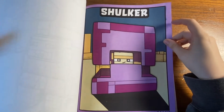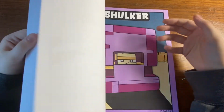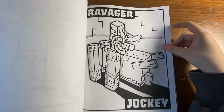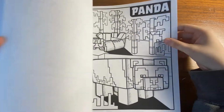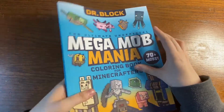And it's cute because you don't even really need to know Minecraft or play Minecraft in order to enjoy this coloring book, because you could color in sheep, or even if you don't know who these guys are, you could either Google a picture or make whatever pages, whatever colors you want them to be. This is a cute little book. I need to work more in here.